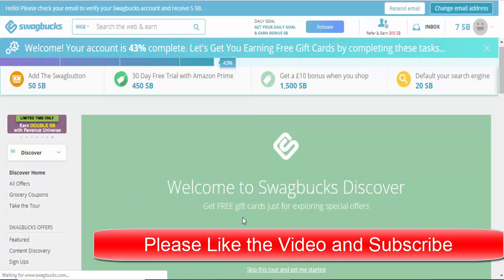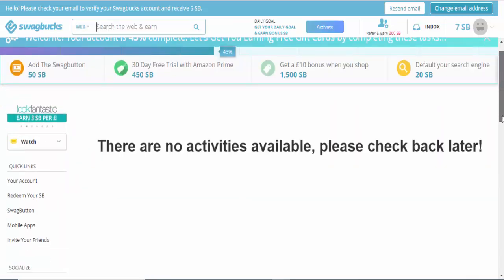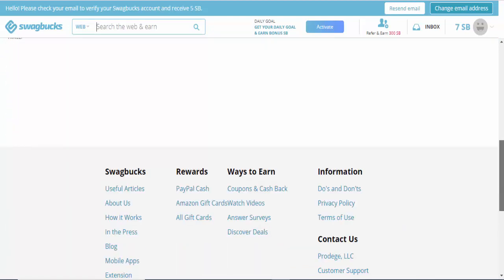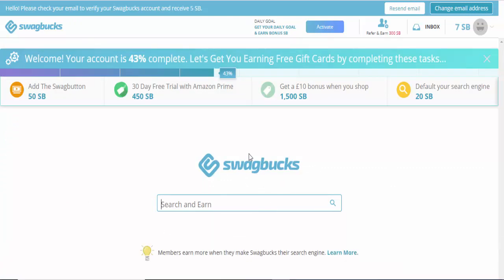You can also watch videos and TV. There are no activities on this at the moment, but you can search. If you make Swagbucks your default search engine, and you search for anything on Swagbucks, then if you purchase anything, you could well get money back, cash back, and also earn swag points as well.